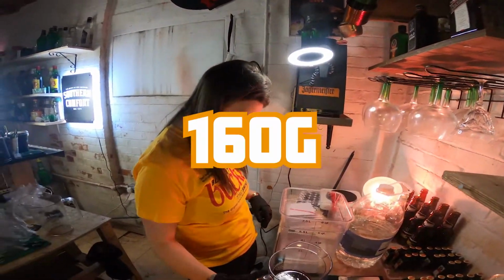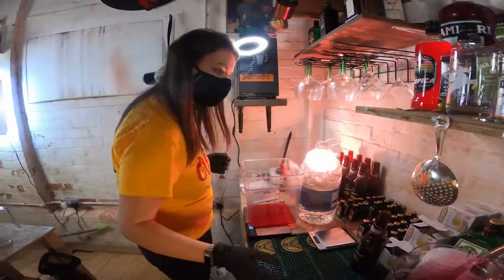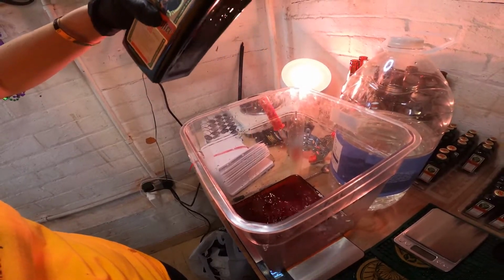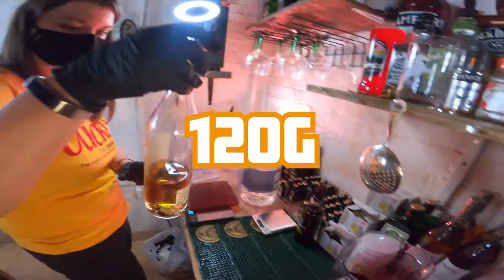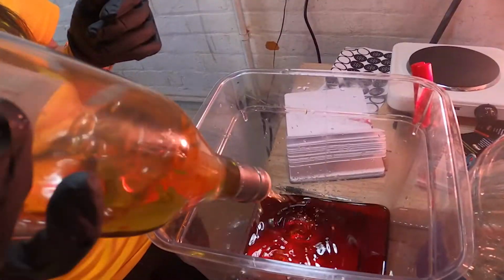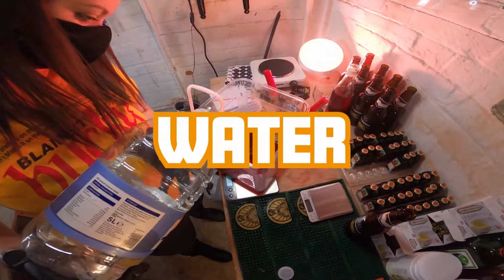Right, so we're going to need 160 grams of the cranberry cordial. Okay, great, 160. Then we're going to get the Jager, 140. Great, 140, bang on. Creme de pêche, Briotet, lovely stuff. Pêche means peach. Great. Oh. 920.